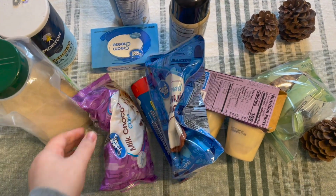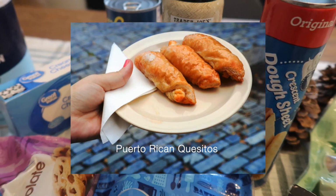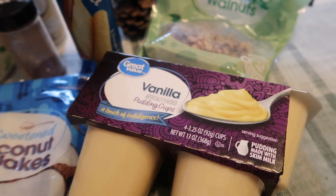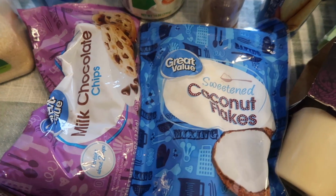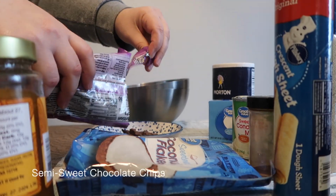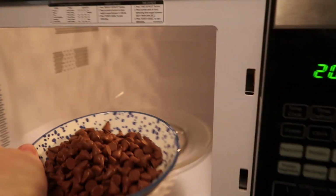This recipe was inspired by a classic Puerto Rican pastry called Quesitos, or little cheese, usually filled with sweet cream cheese. But because I was feeling the holiday spirit, I decided to make lots of Christmas flavor fillings. So the following is not meant to be a recipe video, but it's more about sharing a little bit of what's going on in our kitchen this time of year. However, the sweet fillings that you see here would actually be good on anything, even on this crescent dough.